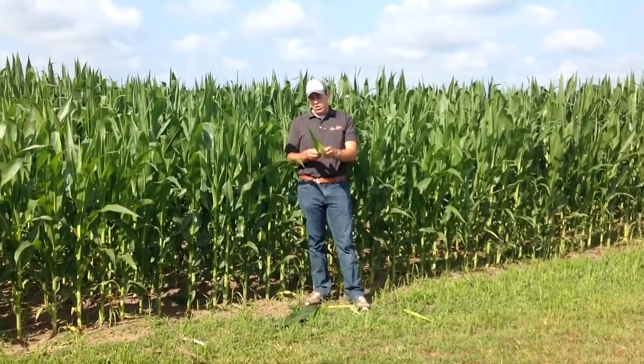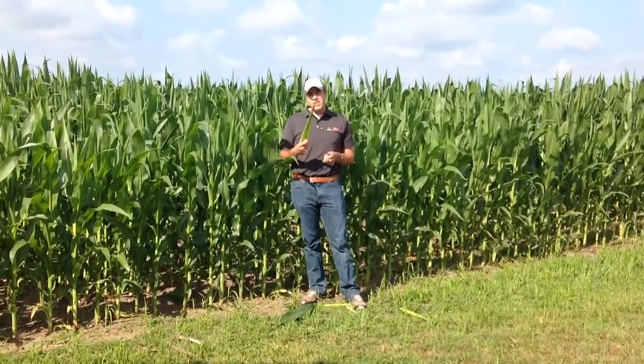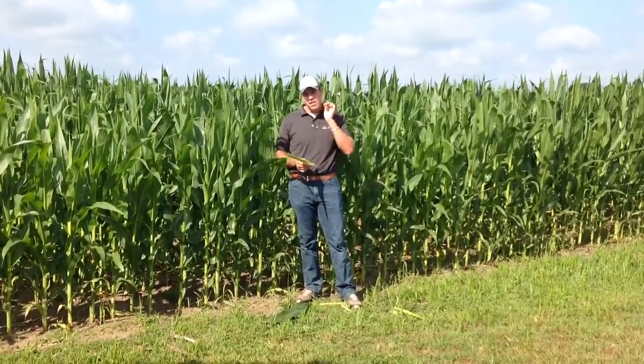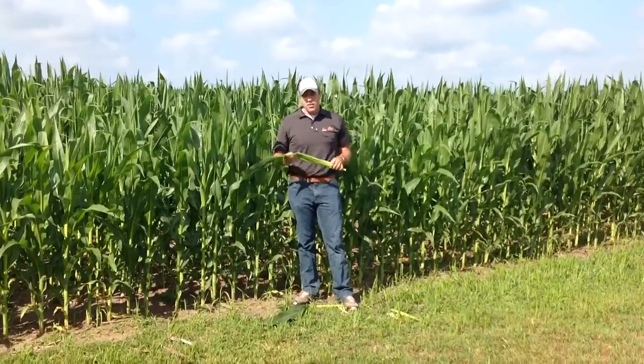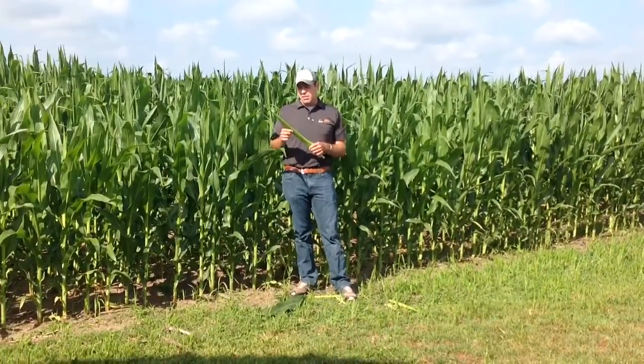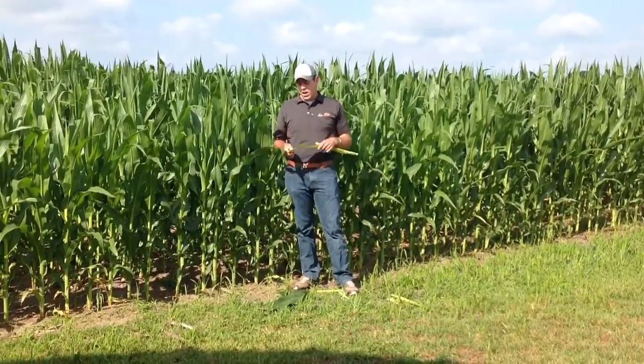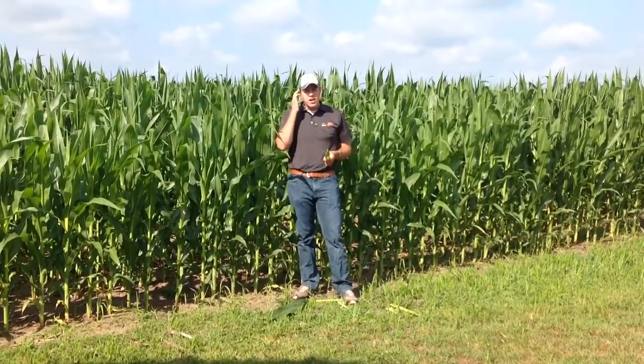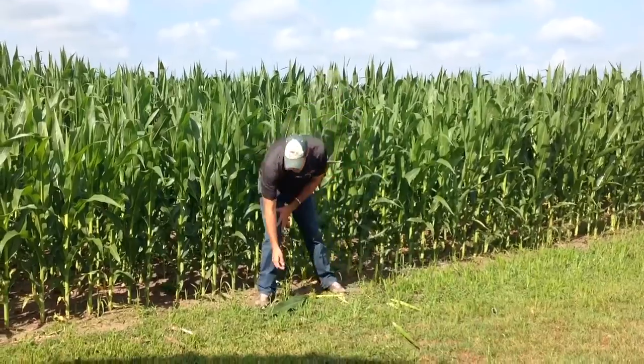So you know what? When you unroll the leaves, each leaf is about 2 to 3 days from tasseling. So somewhere between a week and a half till this field tassels. As we approach tassel and pollination time, there's a couple things we like to look for. The first thing I like to look for is, is there any disease present out in this field? So should we be looking at a fungicide application?